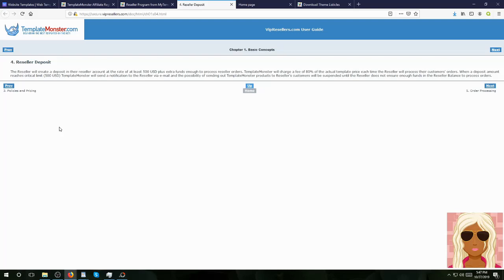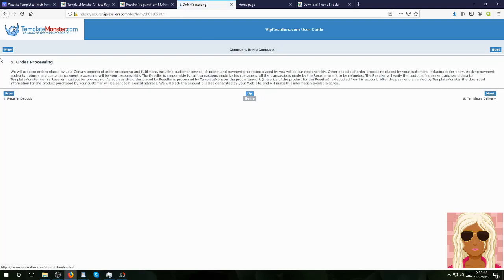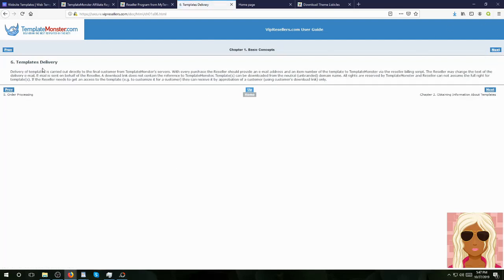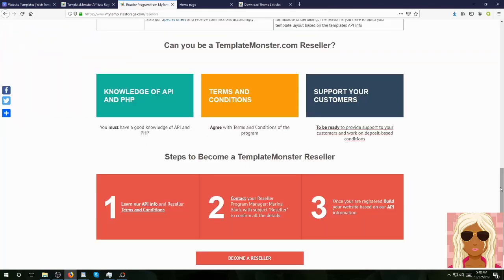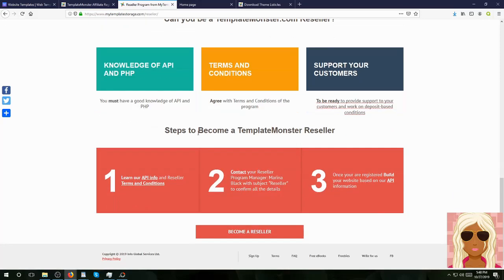So definitely, like I said again, you won't be in the dark about anything. And they have as well, when you press the next button, information on order processing, templates delivery, information on everything as far as chapter 2, obtaining information about templates, web API interface, how to apply it. You know, you got everything here that you need to be a reseller. If you want to be a reseller, you have everything here, and if you want to become an affiliate as well.